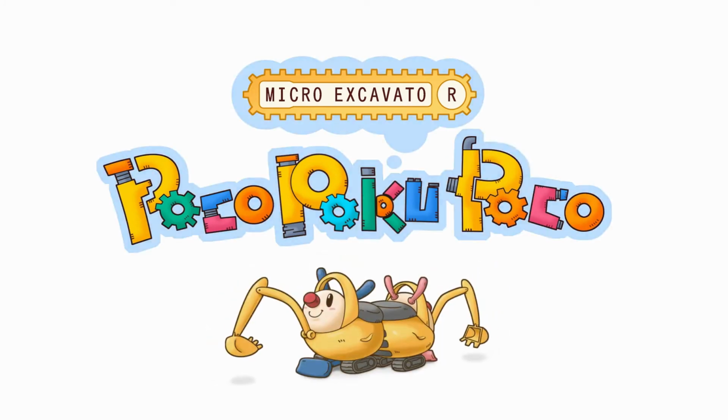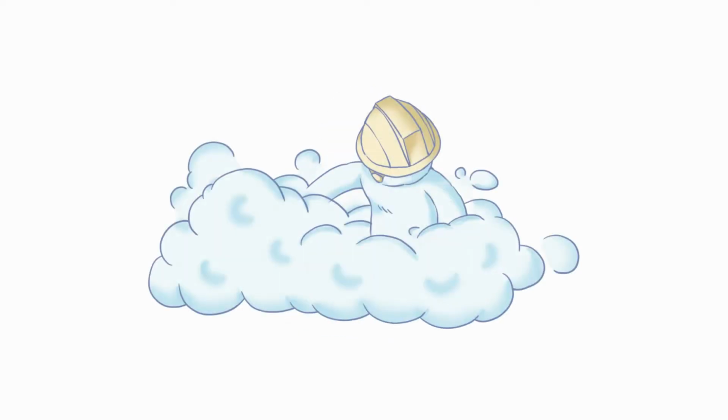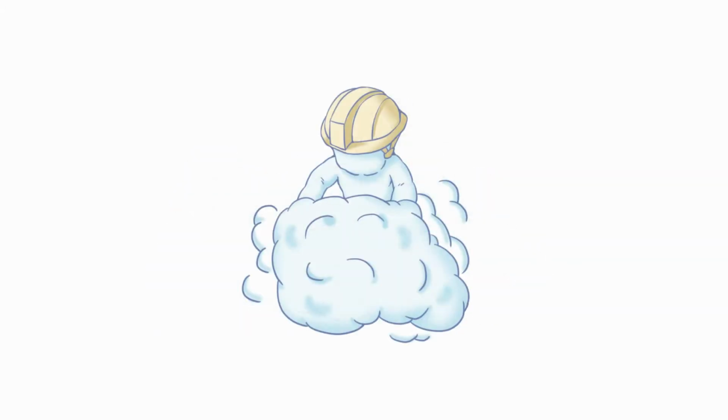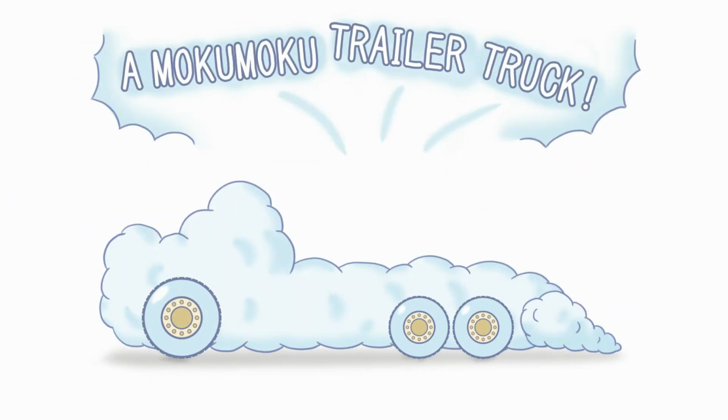Micro excavator. Poco Poku Poco. Mokumoku began building something. A Mokumoku trailer truck.